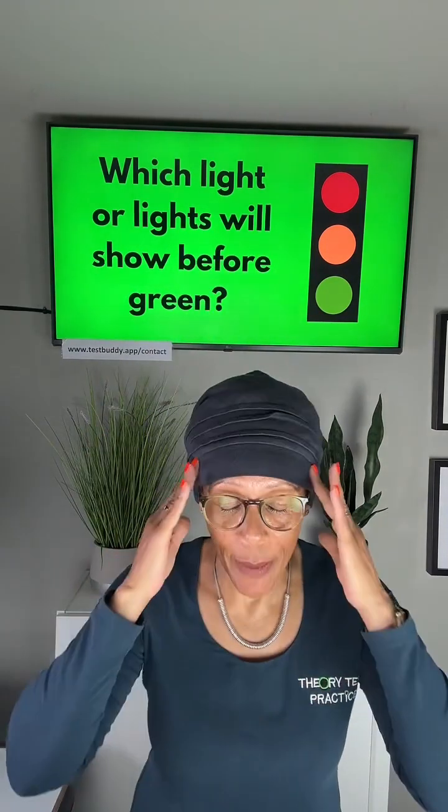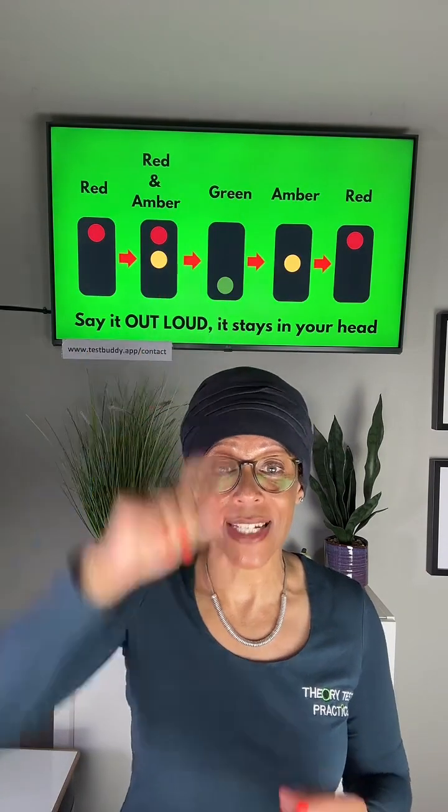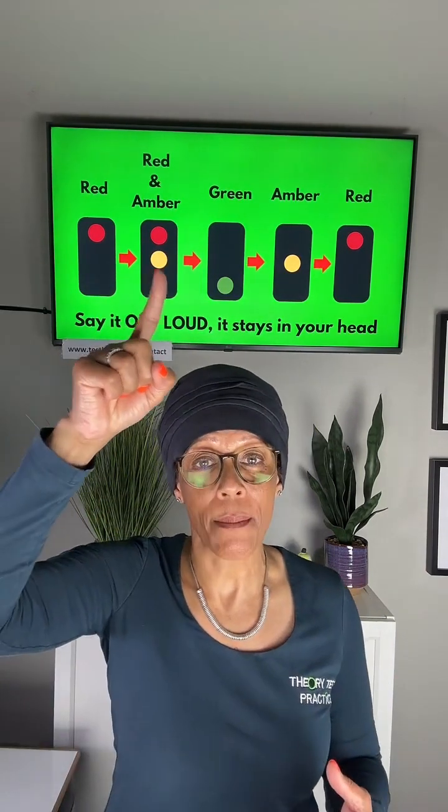Awesome. So now you know which light or lights show before green. Just go through the rhyme in your head. Say it out loud. It stayed in your head. Red, red and amber, green, amber, red. What comes before green? Just put the initials in if you want to. You know the answer. Before green, guys. Really think about it. It's red, red and amber, green, amber, red. What comes before green? Before green is red and amber. Awesome.